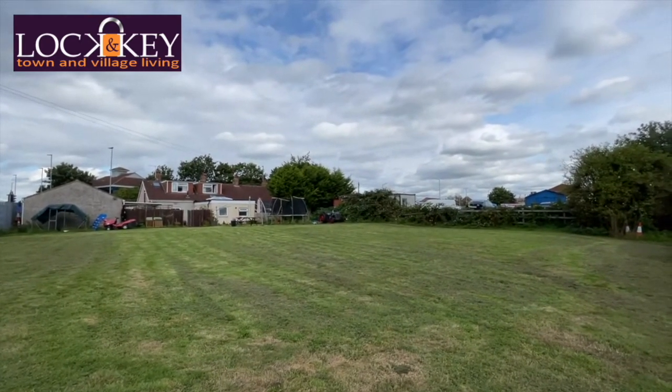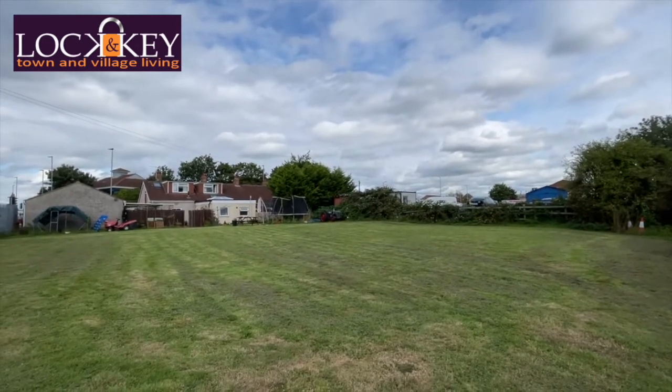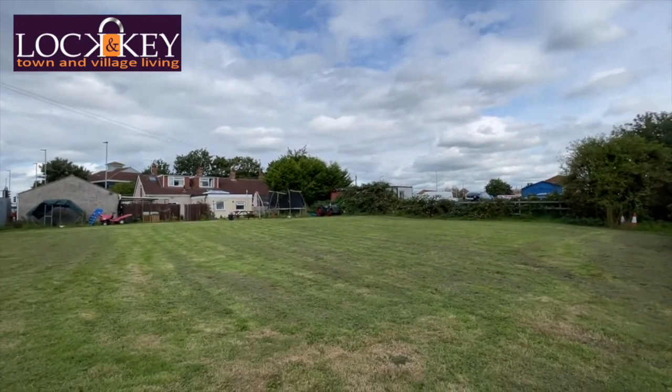So there we have it, guys. Bradford Road, central location, animals walking around, me walking around. It's a 4-bed semi with a double garage.